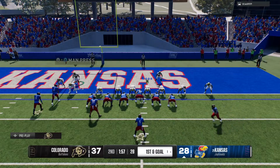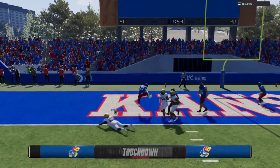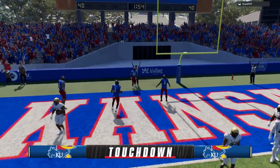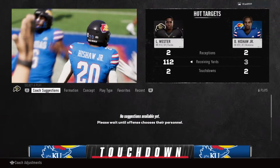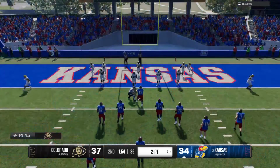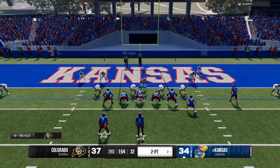Pre-snap motion, quarterback trying to get a read. Quick pass on the jet motion. Touchdown, Kansas! And they made it to the house where they found that 6 points waiting on them. And I tell you what, that passing touchdown, man, that should spark this whole team. Like, the comeback is more than on now. Like, they got the touchdown. They cut into the lead.